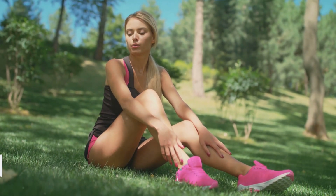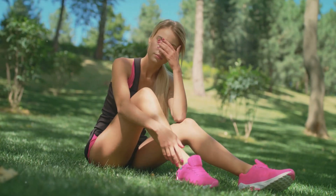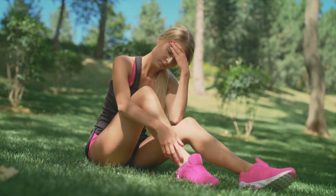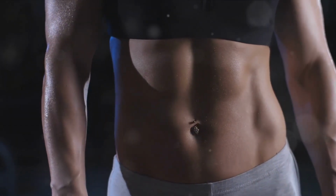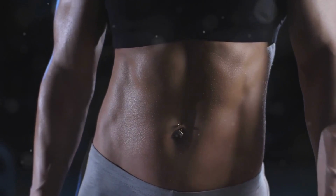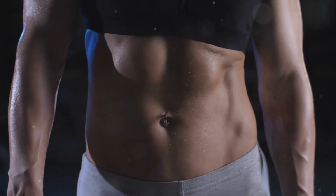In conclusion, your journey to a six-pack chest is not a sprint, but a marathon. It requires patience, dedication, and consistency. With persistence, a well-balanced diet, regular exercise, and adequate rest, you're on the right path to achieving a six-pack chest and looking good.